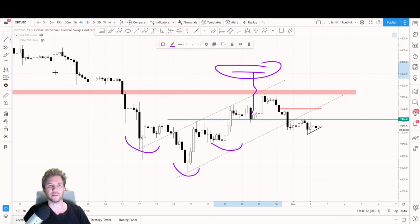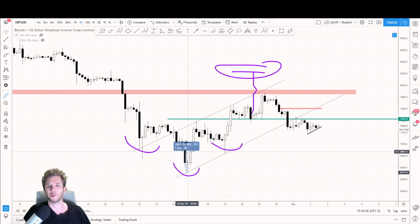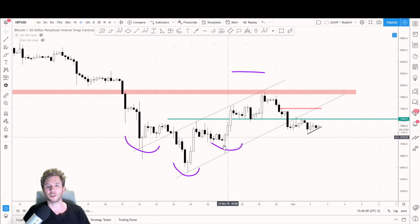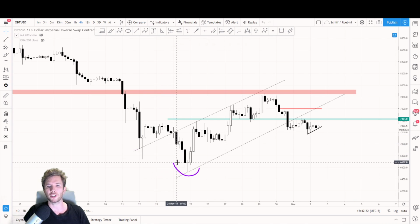And what that means is that this is an underperforming inverse head and shoulders. It means we failed to reach our target. We actually got about halfway there out of the 12% measured move from the peak to the neckline. So this was a very big sign that bears were still in control, that bulls did not have that much strength. And what we also saw was we couldn't even get to the top range of the channel. So that means that supply was very strong at this 7,800 level. So bears are very, very much in control.